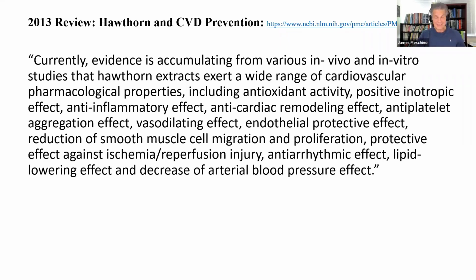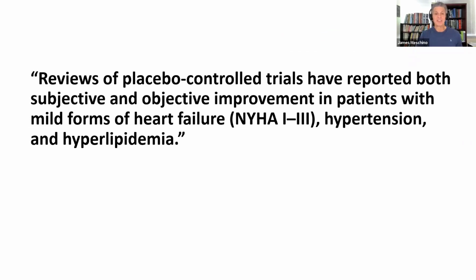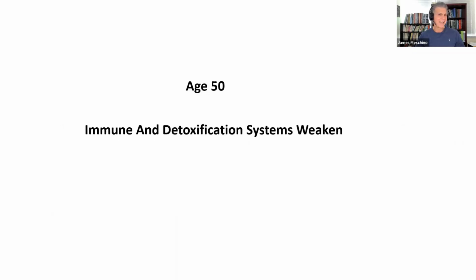I mean, I like CoQ10 with hawthorn. This is the reason why. Clinical studies have shown, placebo-controlled studies have reported both subjective and objective improvement in patients with mild forms of heart failure, using the New York Heart Association's categorization of heart failure of type 1 to type 4. They're saying in type 1, type 2, and type 3 heart failure, we're seeing people improving when you give them hawthorn. Same thing with CoQ10. The heart muscle, the ejection fraction can get stronger. It also helps in people that have high blood pressure and people with high cholesterol and high triglycerides. So it's a fantastic combination.